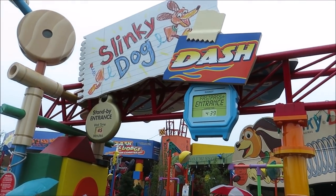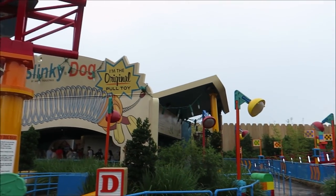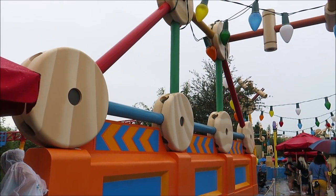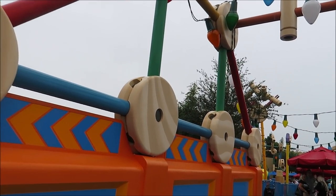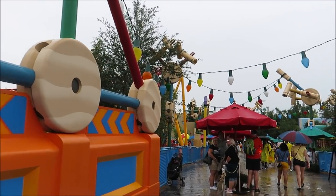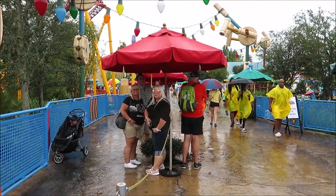Well, we were gonna try for Slinky Dog Dash because now it's at a 45-minute wait, but it is currently down for technical difficulties. Not to do with the rain, but I'm sure it has something to do with the rain, but maybe it doesn't. So we'll check back on it. Until then, I guess Toy Story Midway Mania or something.